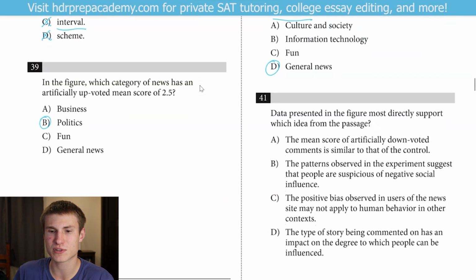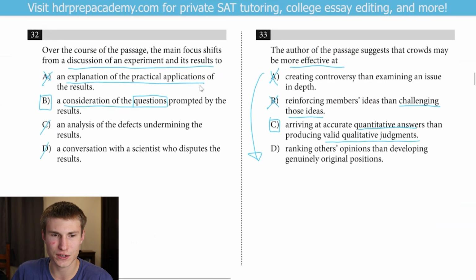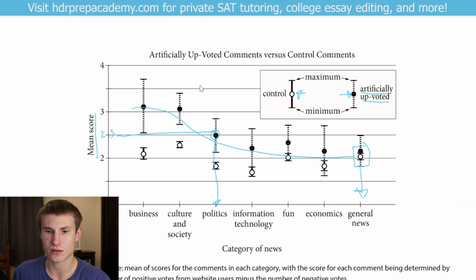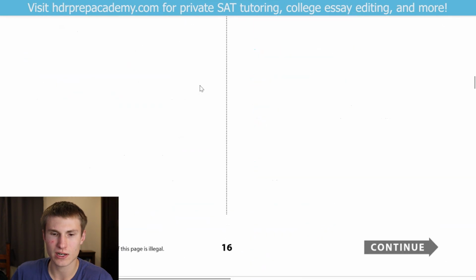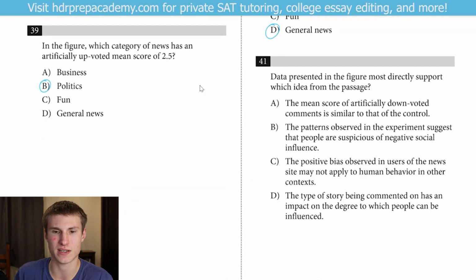All right, number 41, data presented in the figure most directly support which idea from the passage? Well, in this case, we can just take a quick glance at the figure, see if there's any general trend we can see. We see pretty much all categories are right around 2 at least or higher. So that's pretty much the general trend that we see there. We also see that there's a fair amount of variance between the categories as well. All right, now let's go ahead and answer 41 if we can answer it based on the trends. Otherwise, we'll have to go back and forth as we go through these answer choices.